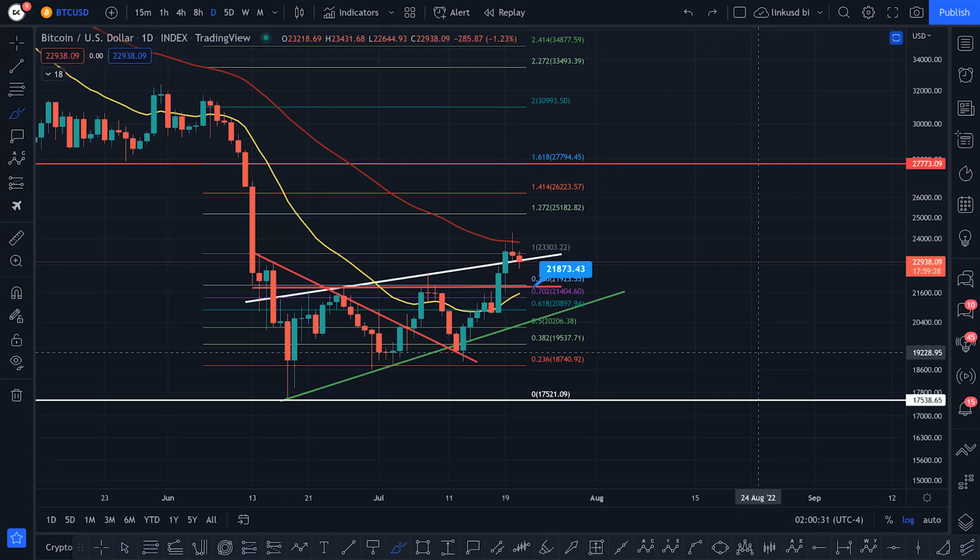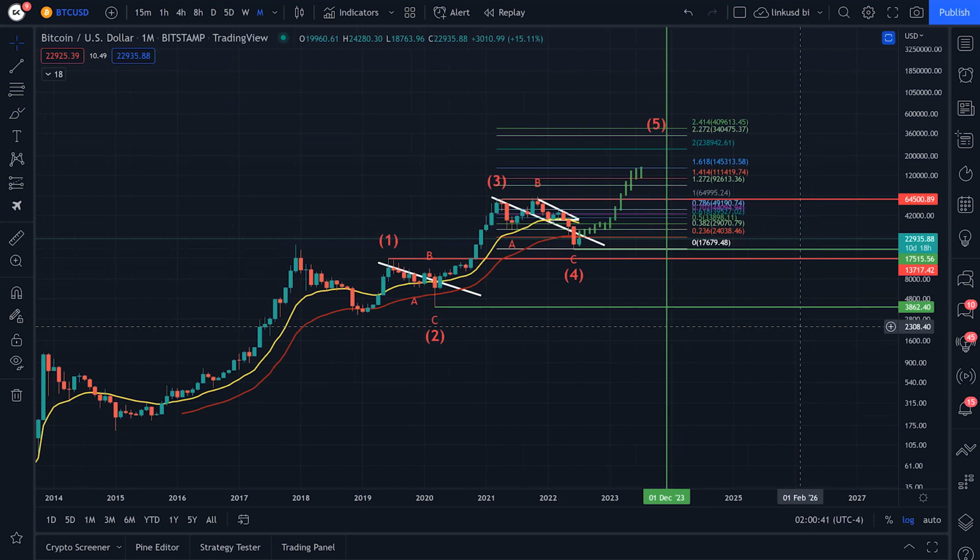And you could say we've been in a massive correction of a bull market. So what am I going on about? So let me show you right now. So just stay on the monthly time frame. So I always say to you, if in doubt, zoom out.